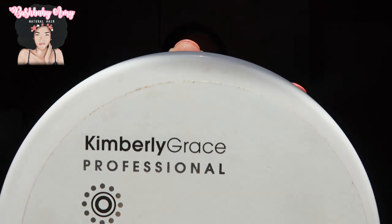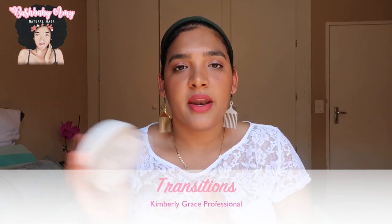And next up, we have the... So this is a different range. I haven't mentioned it before. It's Kimberly Grace Professionals, and it is their Transitions treatment. This is their Transitions treatment, formulated specifically for women who are transitioning from relaxed or chemically treated hair to natural hair. And it's formulated to specifically strengthen that bond between the natural hair and the relaxed hair, because we know that is definitely a weak spot, which results in a lot of breakage.